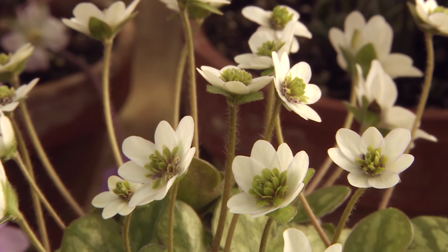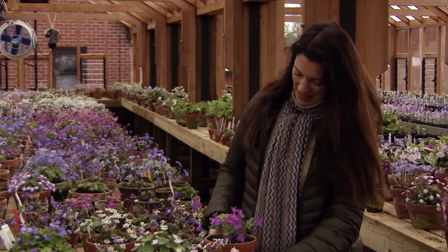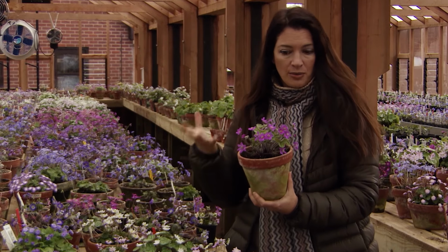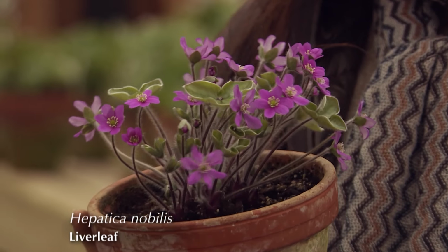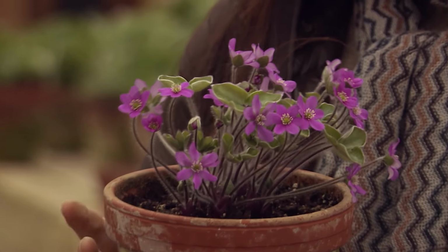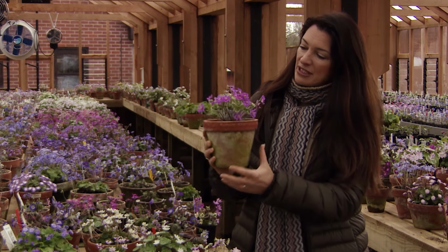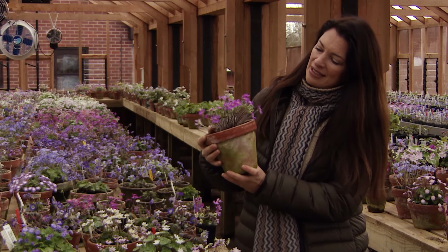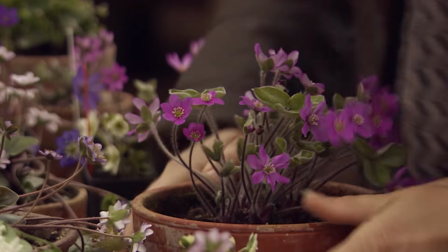If you want to have a go at growing hepaticas at home and you haven't got a magnificent alpine house like this one, well, you could grow them in a pot in the garden and choose one of the European forms, nobilis, and then put it somewhere where the pot can get lots of bright sunshine in the spring when it's flowering, and then as the weather warms up towards the summer, move it out and put it in the shade, just a quiet part of the garden where it won't be noticed. And hopefully you'll have these for many years to come. A talking point, something to show off. Perhaps a little bit challenging, but 100% worth it.